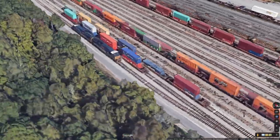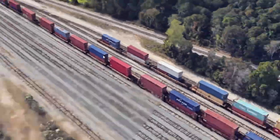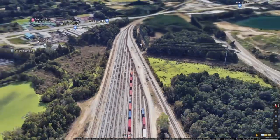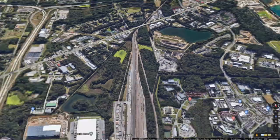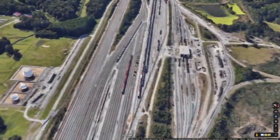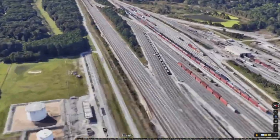Oh, look at that. There's CSX right there. More triangles. You see that? There was triangles there. Huh. Well, that might be everything in this town. I think that might literally be everything in this town. Oh, nope. We have one more. Why are there so many rail yards in this town? What do you need all these for?